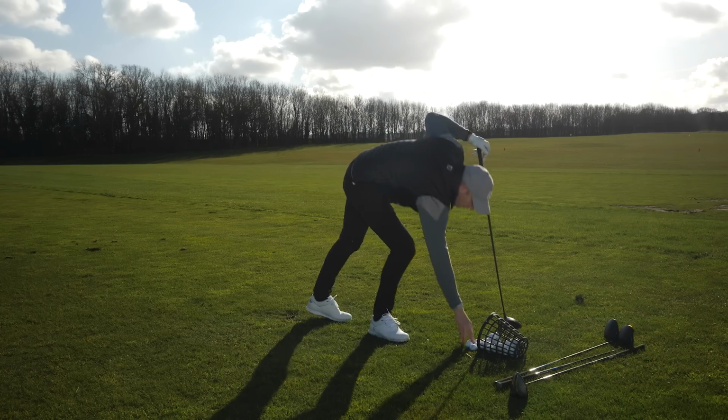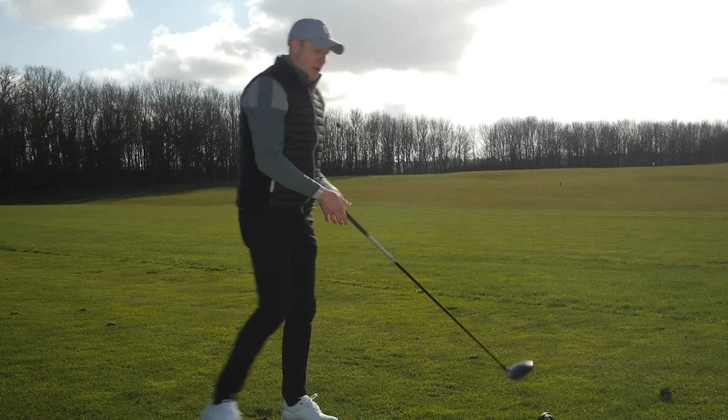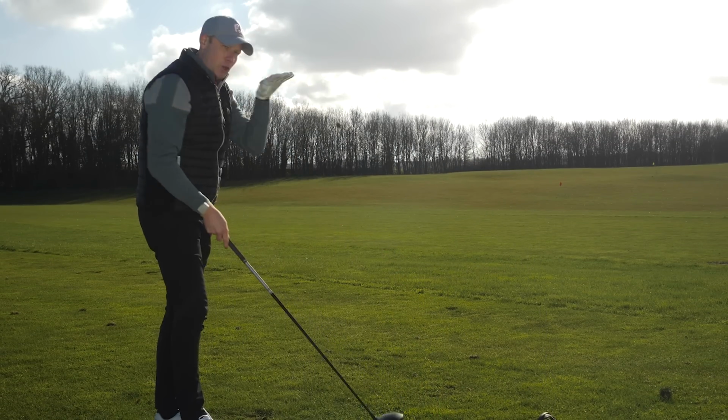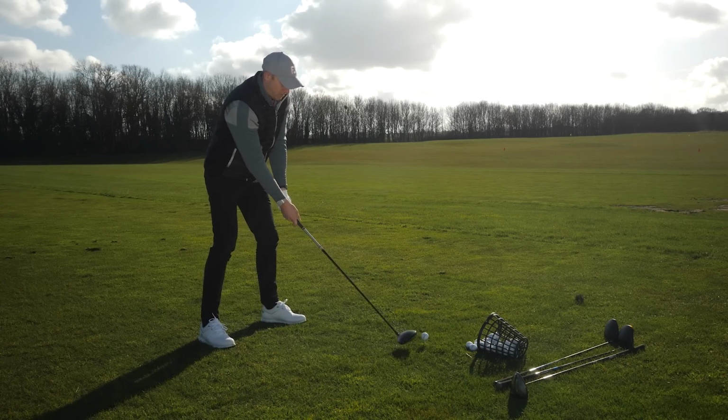Now, at the other end of the spectrum, I'd say you've got drivers like the Cobra LTDx. And Cobra, for me, have really tuned down the acoustics of this driver for this year. Hopefully you can pick up on that.